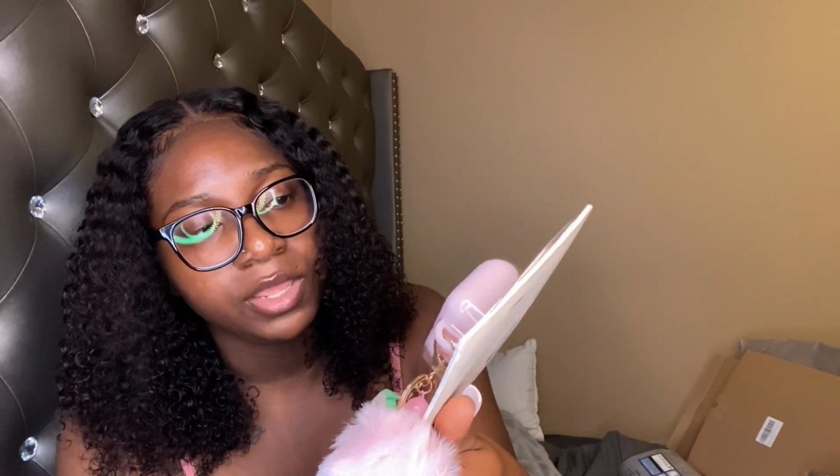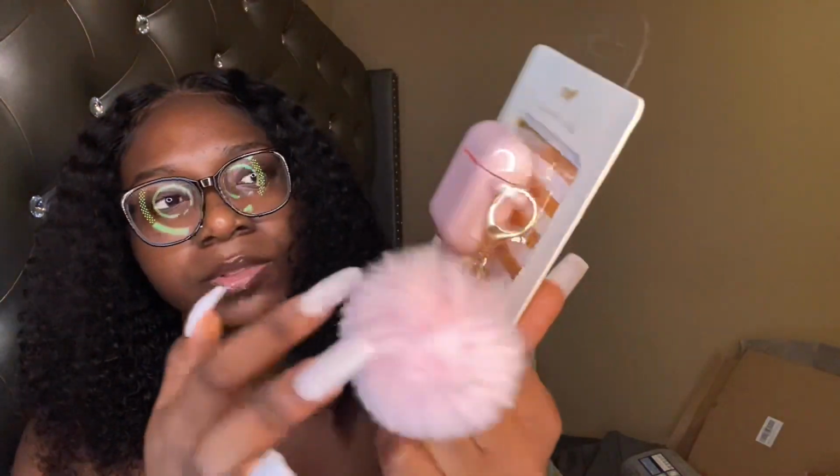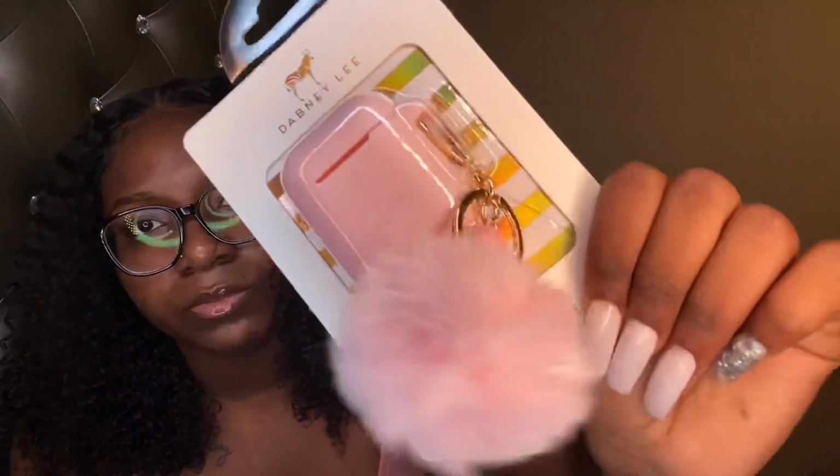Like, look at this. It's a silicone AirPods case, and it says it fits the first and second generation, and it just has this little watermelon on it, this little puff, this little bell thing. This is gonna be so cute. I also got me a little iPhone charger just as a backup. I know these don't really be lasting that long, but it was, I almost choked, $5.99. So whatever, this is like 3 feet, just a backup charger.